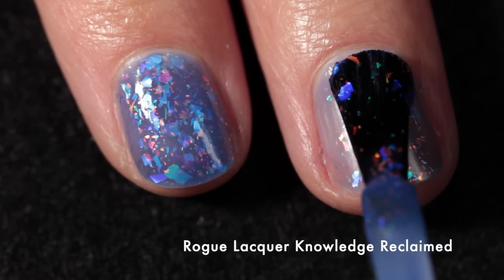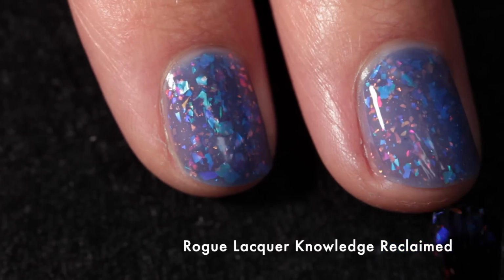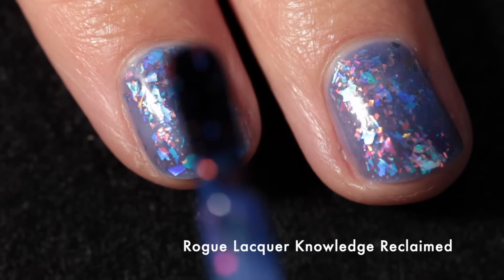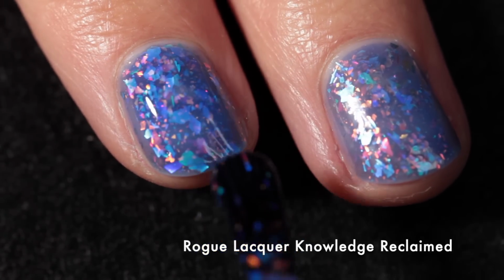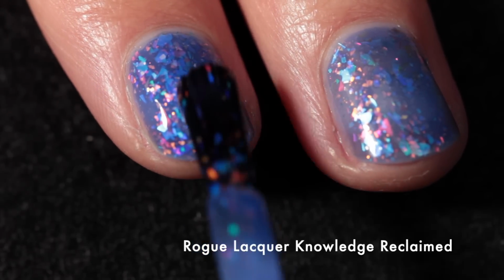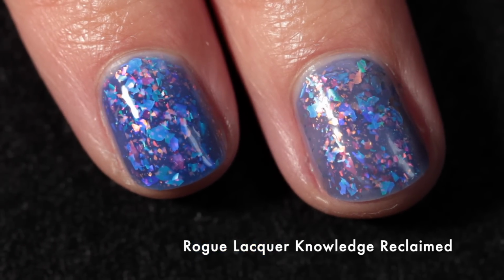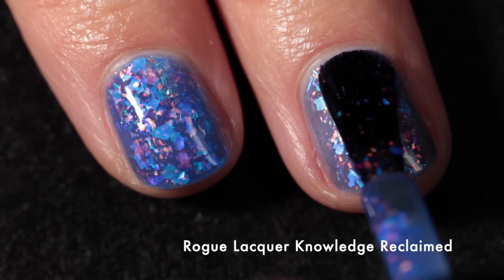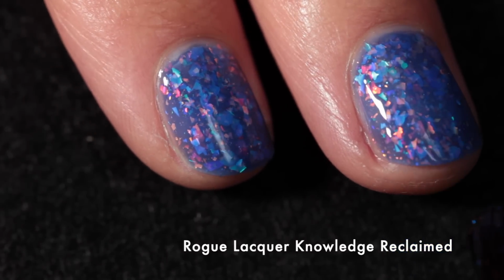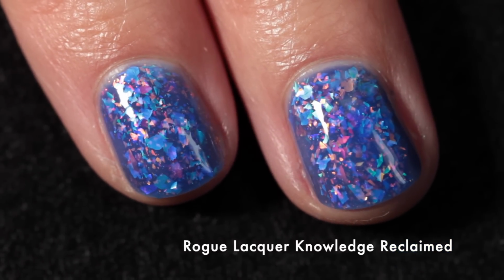And this one is beautifully jelly and squishy, and I love the flakes in this polish. They're so vibrant as well. And a portion of profits from this polish will be donated to kidsneedtoread.org, which is about empowering and emboldening every child through a culture of reading. So it's an incredible organization to support, and I love that Rachel is helping their mission.